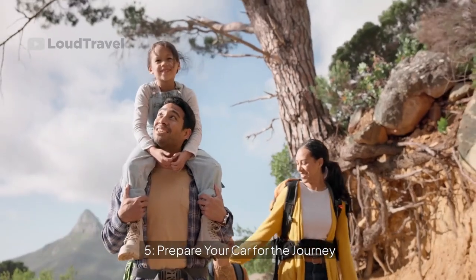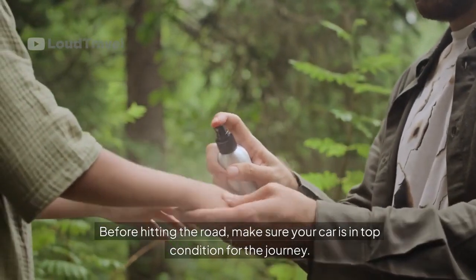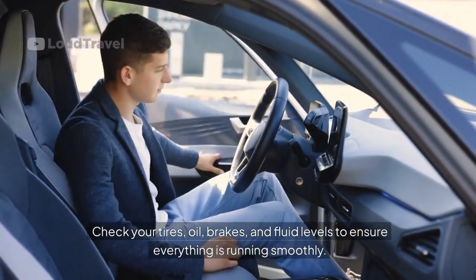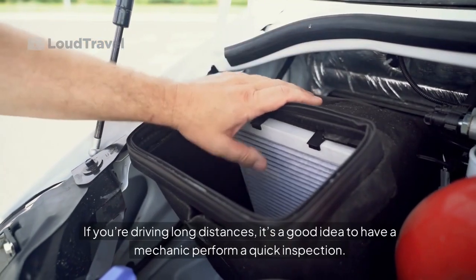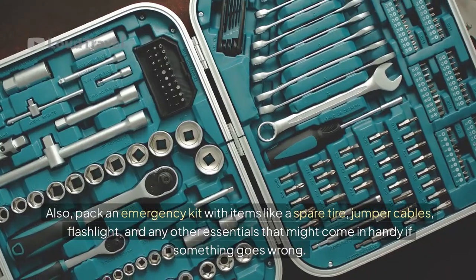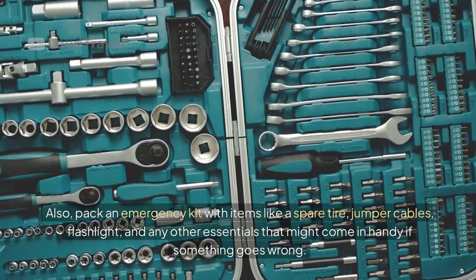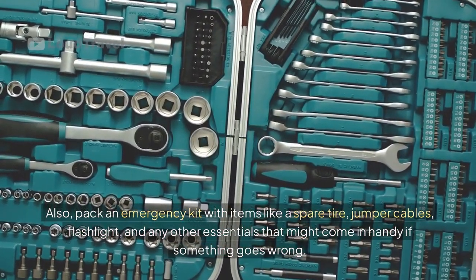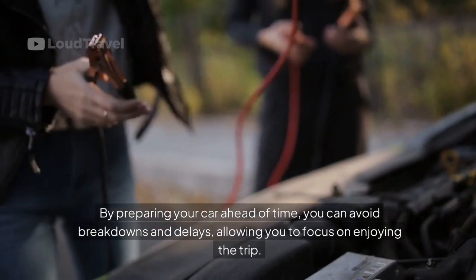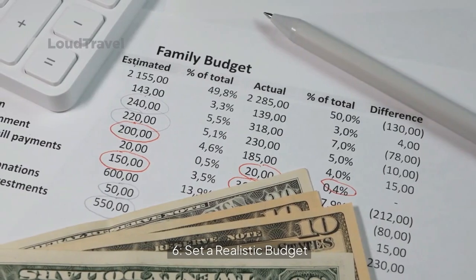5. Prepare your car for the journey. Before hitting the road, make sure your car is in top condition for the journey. Check your tires, oil, brakes, and fluid levels to ensure everything is running smoothly. If you're driving long distances, it's a good idea to have a mechanic perform a quick inspection. Also, pack an emergency kit with items like a spare tire, jumper cables, flashlight, and any other essentials that might come in handy if something goes wrong. By preparing your car ahead of time, you can avoid breakdowns and delays, allowing you to focus on enjoying the trip.